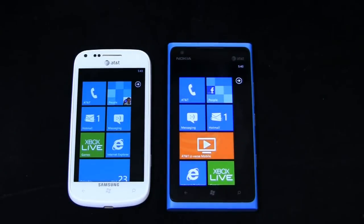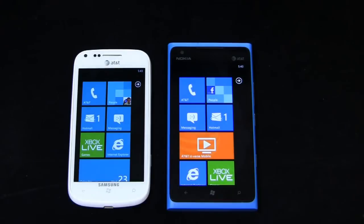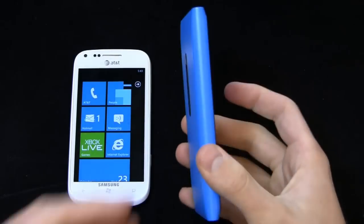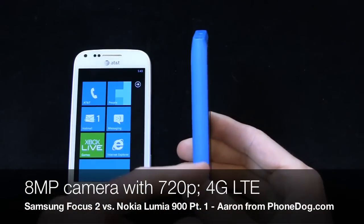Then you have the Lumia 900 over here. Also has a 1.4 gigahertz Snapdragon S2 processor that's single core. It has a 4.3-inch AMOLED display with Nokia's ClearBlack technology, a 1,830 milliamp hour battery. So a little bit of a bigger battery over here, but a bigger display as well.